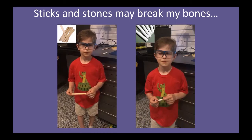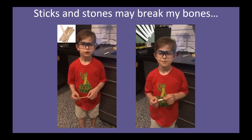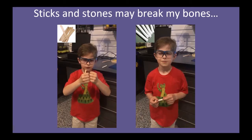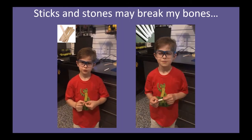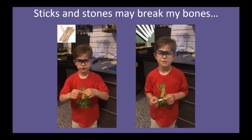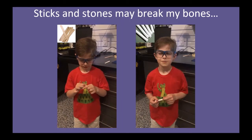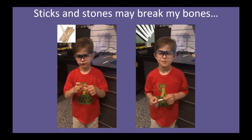This is my trusty assistant, Theo. Hi, Theo. Hi. Can you bend the popsicle stick for me? Sure. Hold it up and show me. Bend it till it breaks. So what happened? It was flexible. Yeah? And then what happened? And then it broke. Because some woods aren't that strong. And what do you see where it broke? Little pieces from the inside, which the popsicle stick is made of.